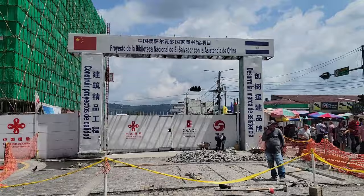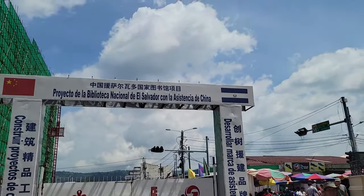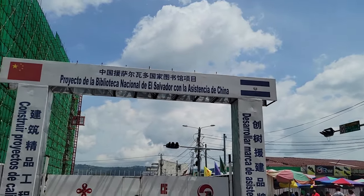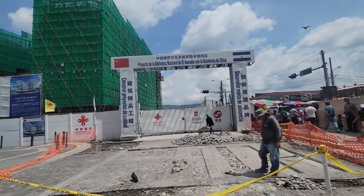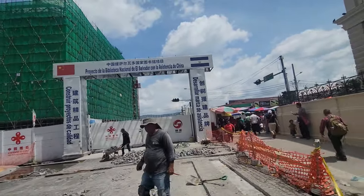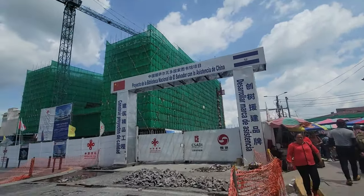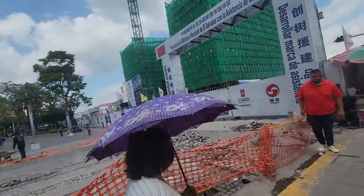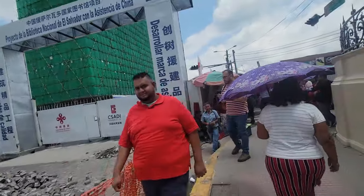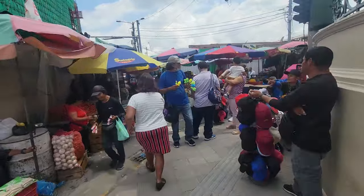So one thing I wanted to point out, the construction project right here. It's Proyecto de la Biblioteca Nacional de El Salvador con la Asistencia de China. So China is helping out with their aid. My guess is this is with Chinese funds, loans from the Chinese government to have them participate in the development of the country and also help China expand their reach.